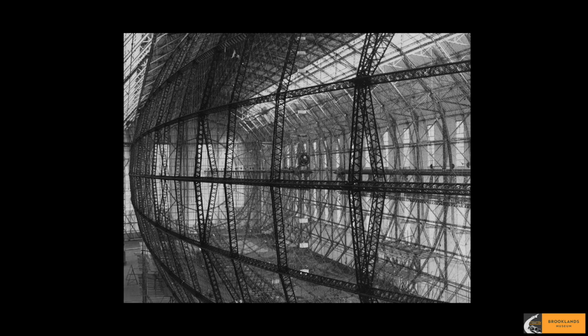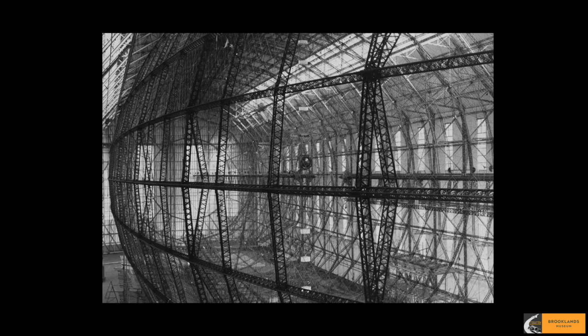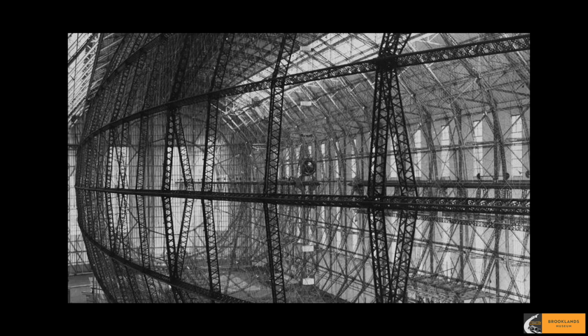Wallis chose to solve this by adopting a concept known as geodesics, a Greek-derived name for the shortest line between 2 points. He applied it to the curved forms of the gas bags, which resulted in a net-like mesh of wires which took the lifting force and transferred it evenly to the airship's hull.